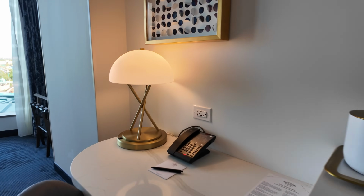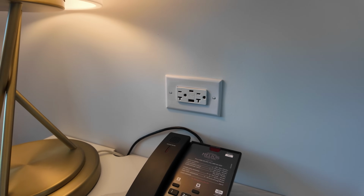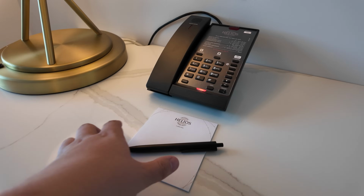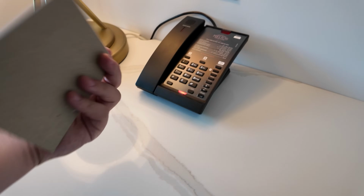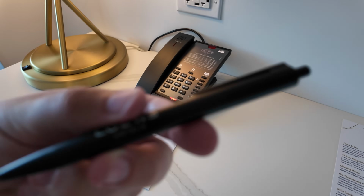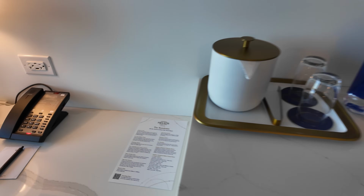And then there's more power over at this desk area. USB-C, USB, and then 2 regular outlets. Right next to the phone, there's a cool Helios Grand Hotel branded notepad. Take that home as a free souvenir. Not a Helios pen though, Loews Hotel. That's unfortunate. Got all the information on that sheet.